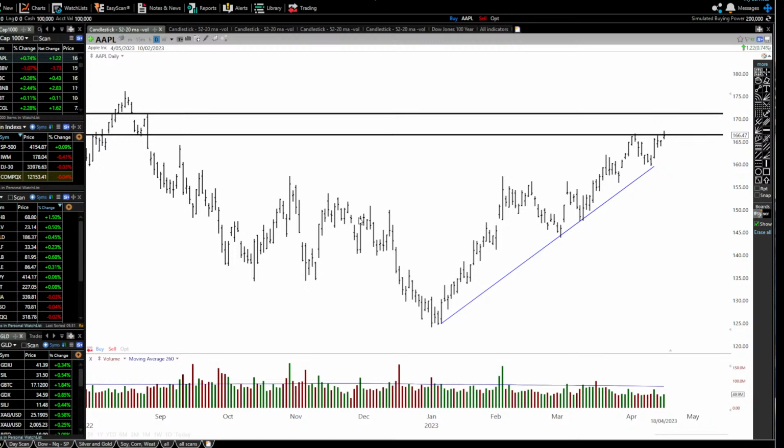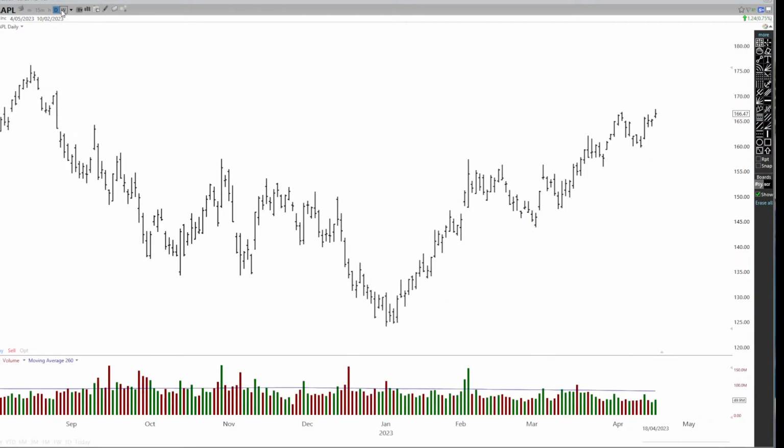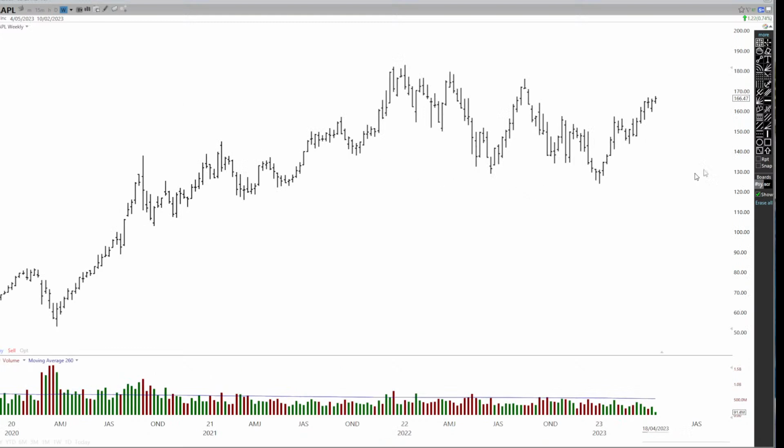Let's go have a look at Apple here. Okay, so let's actually remove this off the screen here. Let's go back to the weekly charts. So what's happening right now with Apple is that we are at a strong level of resistance, or pretty much almost there now. Right, strong level of resistance. So that's what we're seeing through there.